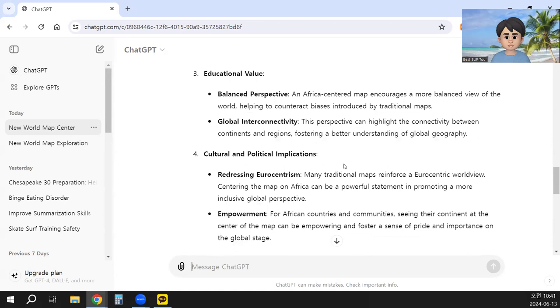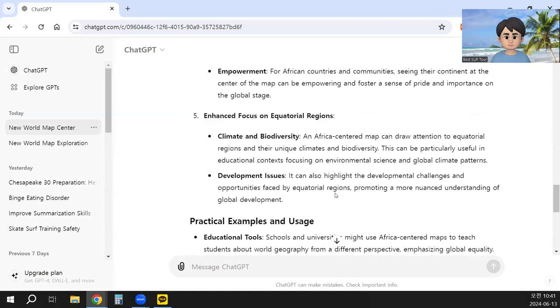Educational value, balanced perspective: an Africa-centered map encourages a more balanced view of the world, helping to counteract bias introduced by traditional maps and global intercontinental views. Cultural and political implications, countering Eurocentrism: many traditional maps impose a Eurocentric worldview. Centering the map on Africa can be a powerful statement in promoting a more inclusive global perspective. Empowerment for African countries and communities: seeing their continent at the center of the map can be empowering, fostering a sense of pride and importance on the global stage.